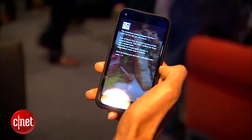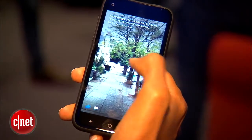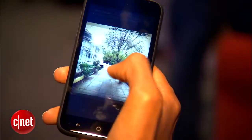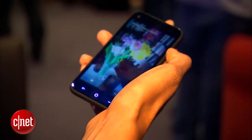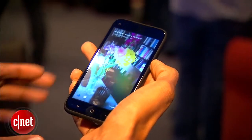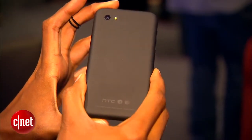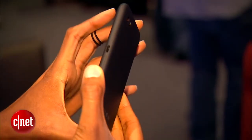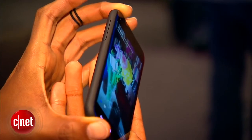The screen and the chat heads are very responsive. It does feel a little bit like the digital version of tossing a soccer ball. It's kind of fun. The HTC First phone is a mid-range device. It's got a 4.3-inch screen. It's got a 5-megapixel camera on the back, and it's got this sort of soft touch finish that you can see. Not a whole lot of extra details or accents on the device.